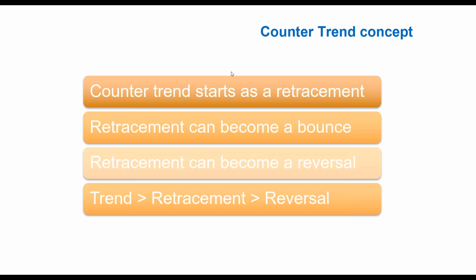Counter trend concept. First of all, guys, counter trend starts as a retracement. You need to distinguish between trend and retracement in a trend, and every counter trend move will start as a retracement. So what does it mean to you guys? Now I will actually show you, and I think this should be pretty much clear.